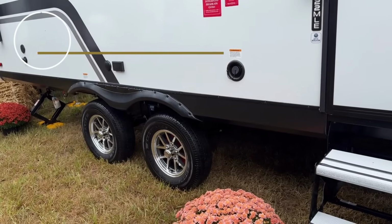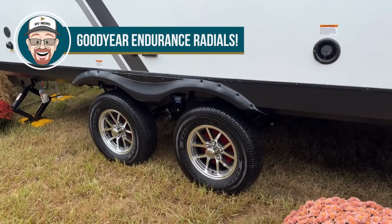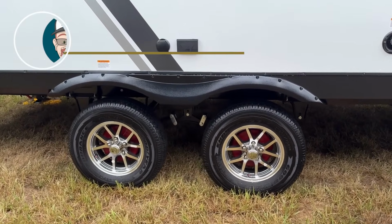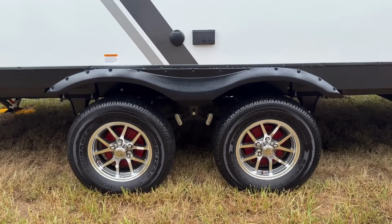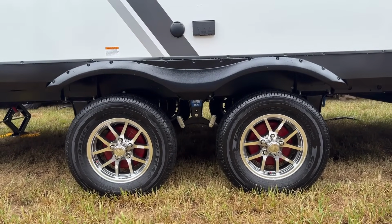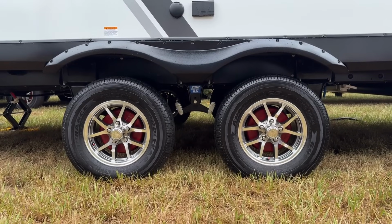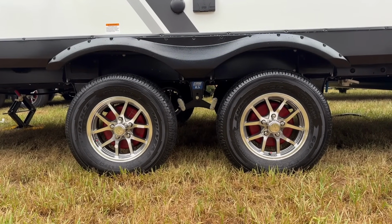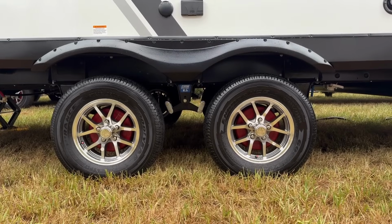They've maintained those Goodyear Endurance radials to give you that travel and peace of mind. And they still have anti-lock braking. Basically, so here's the thing with Imagine. All of the tandem axle Imagines, so XLS and full Imagine, have both anti-lock braking and now integrated anti-sway standard, which I think is cool.